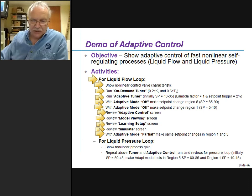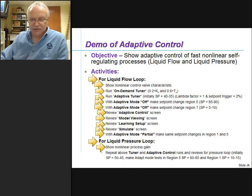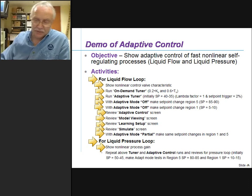Then we'll do the same thing for the liquid pressure loop, but here we will have created a nonlinear process gain based on what might be a typical pump curve. It's kind of the opposite of what you saw with the flow loop, in that for low pressure set points, we're going to be on the steep part of the pump curve, and so the high process gain. And for high pressure set points, we're going to be moving onto the flat part of the pump curve, and we're going to get into low process gains.